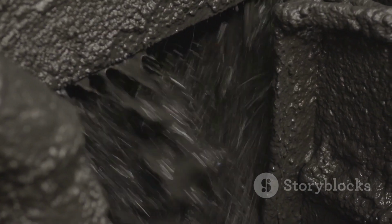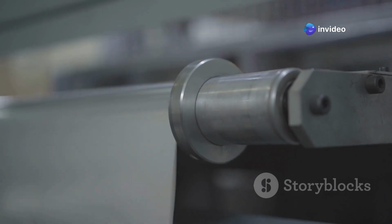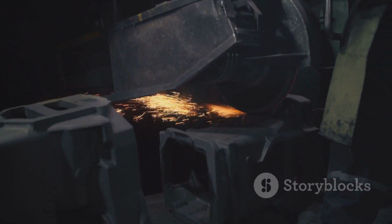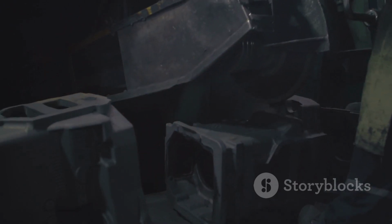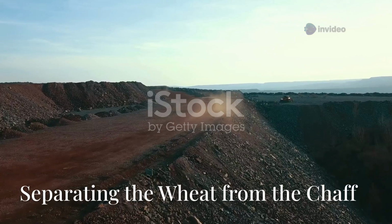This powdery product is now ready for the next stage in its transformation. But before we move on, let's take a moment to appreciate the raw power and precision engineering at work here. Crushing and grinding are essential first steps, setting the stage for the amazing transformations to come. Stay tuned because things are about to get really interesting as we delve into the heart of iron ore processing, beneficiation.